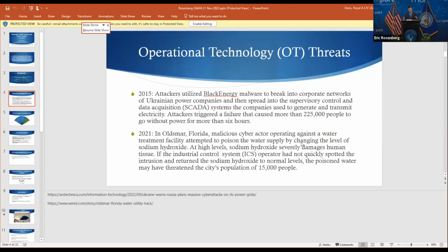So we're going to start off by giving you an application of technology transfer in this lecture, because we don't have time to go into all the ways you could potentially use technology transfer to help the Department of Defense innovate. So we're going to use operational technology threats as an example. In 2015, attackers conducted operations against Ukrainian power companies, and those operations spread to the power companies' supervisory control and data acquisition, SCADA, systems on the companies' networks, and they used that to disrupt the generation of electricity. This caused a failure of power for more than 225,000 people for more than 6 hours. That's an example of attackers going after industrial control systems, operational technology systems.